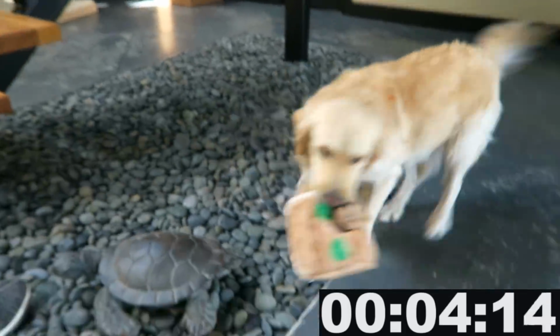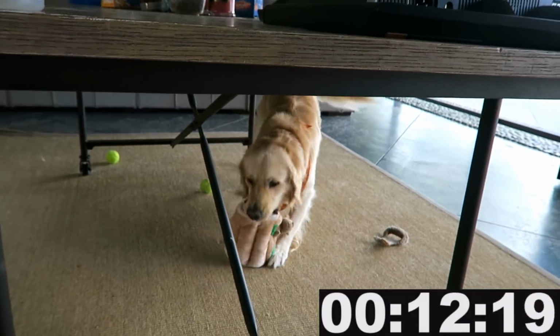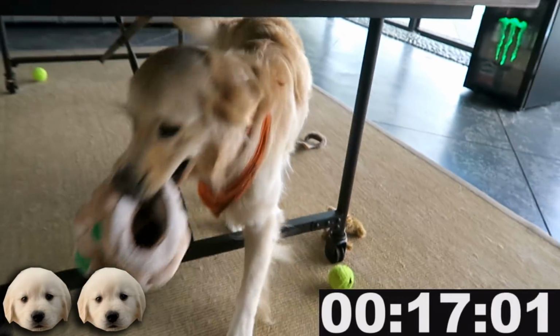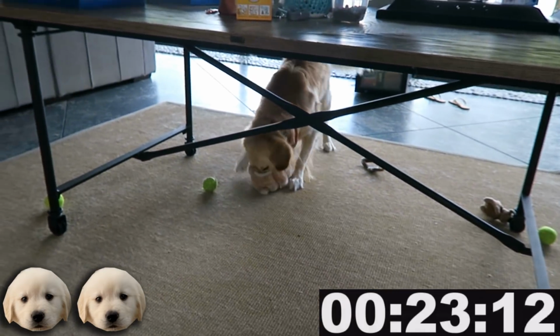Get those squirrels. What? Where are you going? Wait, what are you doing, Coop? What in the world? Oh yeah, he's getting in there. There's one out. There's two out. There's one more. You gotta get the last one, Coop. Come on. He's just carrying the whole thing around with it.